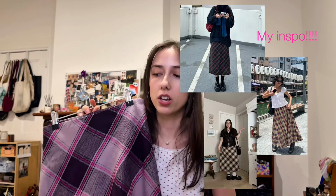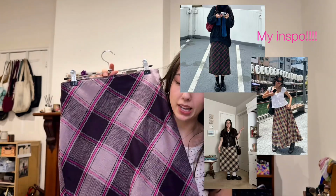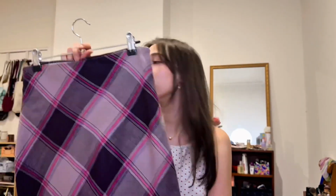And I feel like, especially going into winter, wearing this with a big chunky cardigan or something would be adorable. And again, imagine this with some Mary Jane little shoes. Oh, I can picture it already. It's gonna be so cute. This I've already gotten a ton of wear out of.